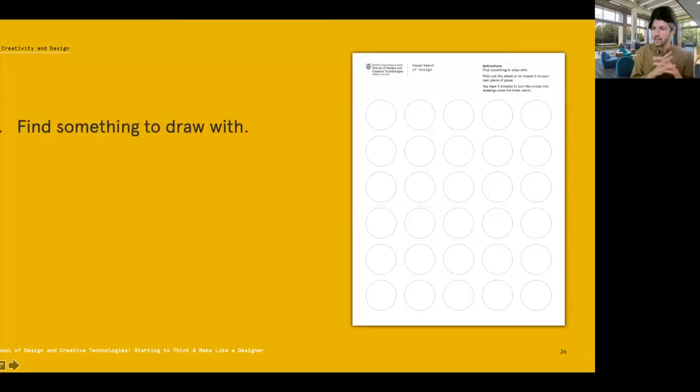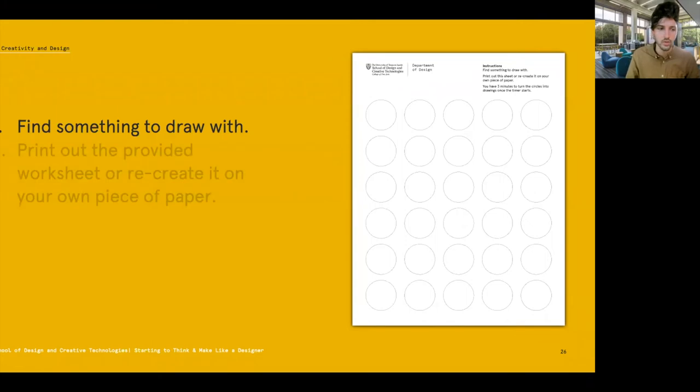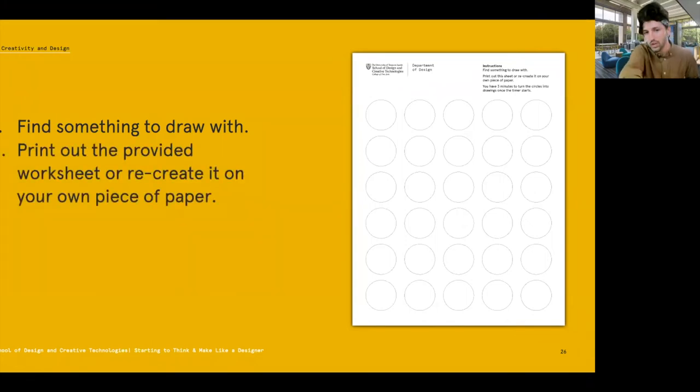Let's go ahead. If you can, please grab something to draw with, a pen, pencil, paper, whatever you have, even a scrap piece of paper. I think I emailed this out to a few folks. So if you printed out this 30 circles piece of paper, great. If not, you can actually recreate it. What I want you to do in the next minute or so is recreate what you see here on this sheet of paper. It's basically 30 identical circles, 5 across, 6 down. If you could create these 30 circles on a piece of paper in the next minute, I'll give you all a minute or so to do that.